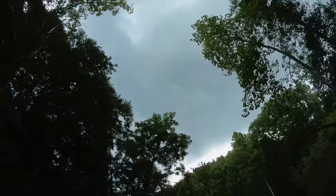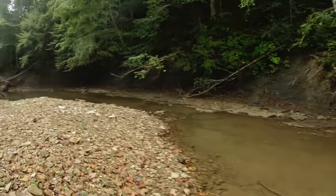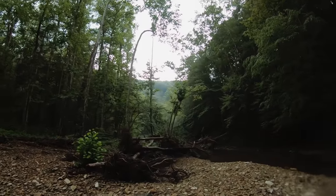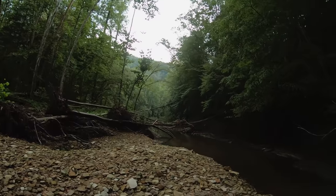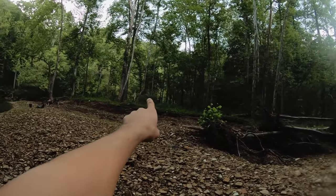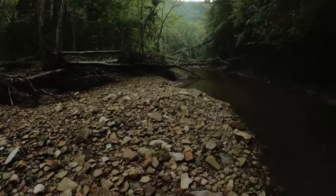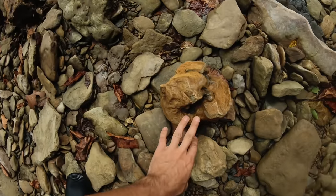Looks like there is a storm coming in, guys. We're too far in to make it out in time, but just look at this area. It is so beautiful. Got the creek going that way. Breeze over there. There's a bunch of rocks there. I believe I'm gonna go check that here in a second. There's so much cool stuff everywhere.